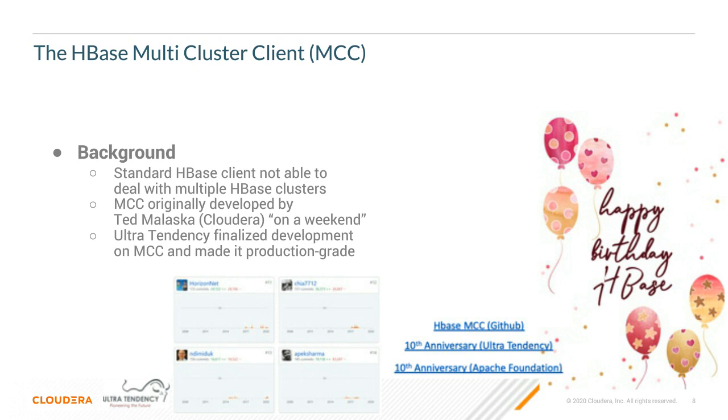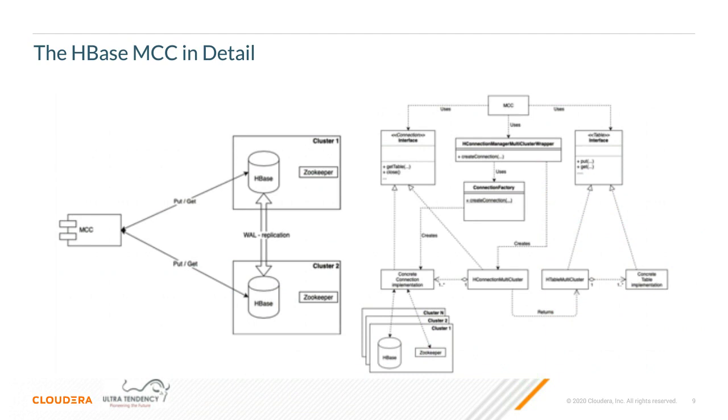All right. Now, having a look into the HBase multi-cluster client, you can see that it is actually adhering to the standard HBase interfaces. It is using the HBase ConnectionFactory, for example, but it's providing different implementations to get the job done. And for the user, it feels like you are addressing a single HBase, but in reality, it is addressing multiple HBases at a time.